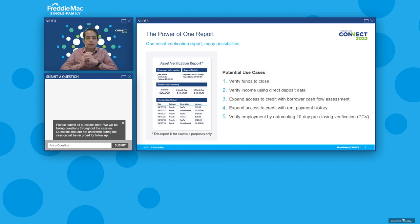So from just one asset report, you can verify you have enough funds to close. You can assess income from direct deposits in the transaction. You can verify the employment pre-closing to meet that 10-day pre-closing verification using the direct deposits. And we can even assess a borrower's history of managing finances outside of the credit report. So we look at the asset transaction data, and specifically we look at rent payment history and borrower cash flow. And we can do all of that based on just one asset report. That really is the big piece of the technology here. It could be one and done with several aspects of your mortgage underwriting process.